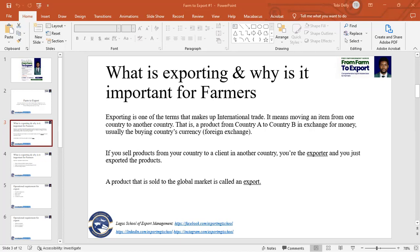But since you might not have to start at that level or at that volume, you can just ship whatever you have bit by bit through mini export, by engaging in mini exporting, which allows you to export little by little. So you can export your food through this. You can export anything as mini export through this form of mini exporting. It could be your fashion material, it could be books, it could be art, it could be anything. So it's not just food alone. When we say mini exporting, we are not just talking about food alone. It can be anything.